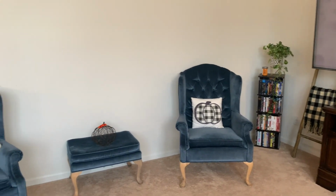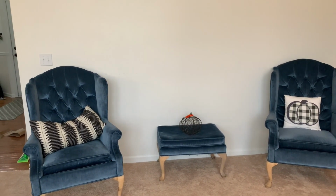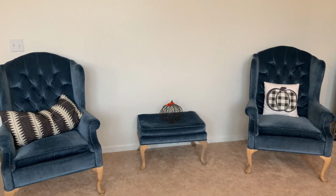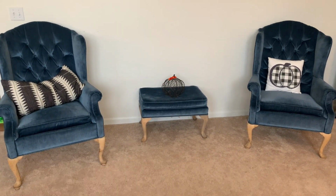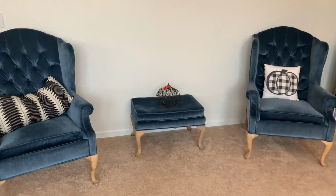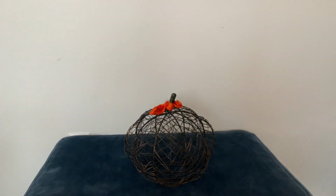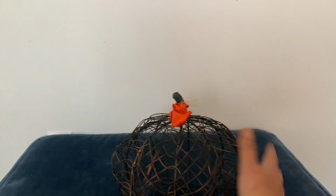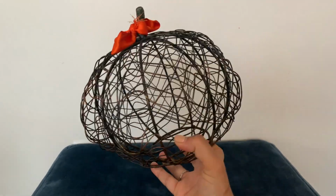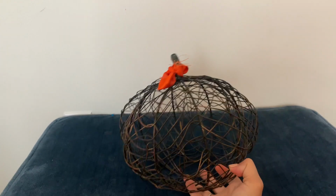Last but definitely not least, I have over here my Swiffer cleaner. Don't pay attention to that. But just the other chair and the little foot rest. And I have that pillow that I already owned. And this one is a little thrift store pumpkin that I grabbed many years ago also. I think it needs a new ribbon for sure. But this is how it looks, and I don't know, I have sentimental value towards some stuff.